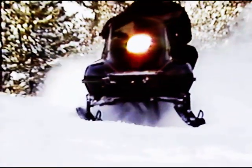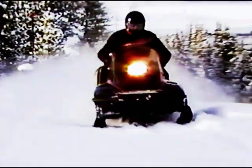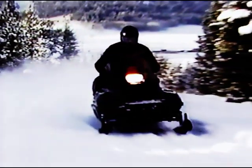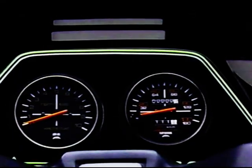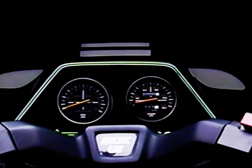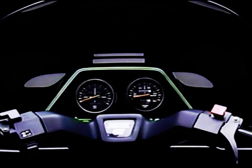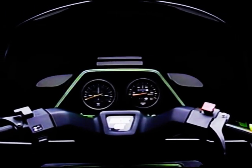A 37-inch wide ski stance and a sway bar add stability. Plus, there's a new full-block track. We've also moved our new deluxe gauges up front and added a high-mounted headlight, a handlebar warmer light, low oil warning light, high beam indicator, and padded adjustable handlebars are very convenient.